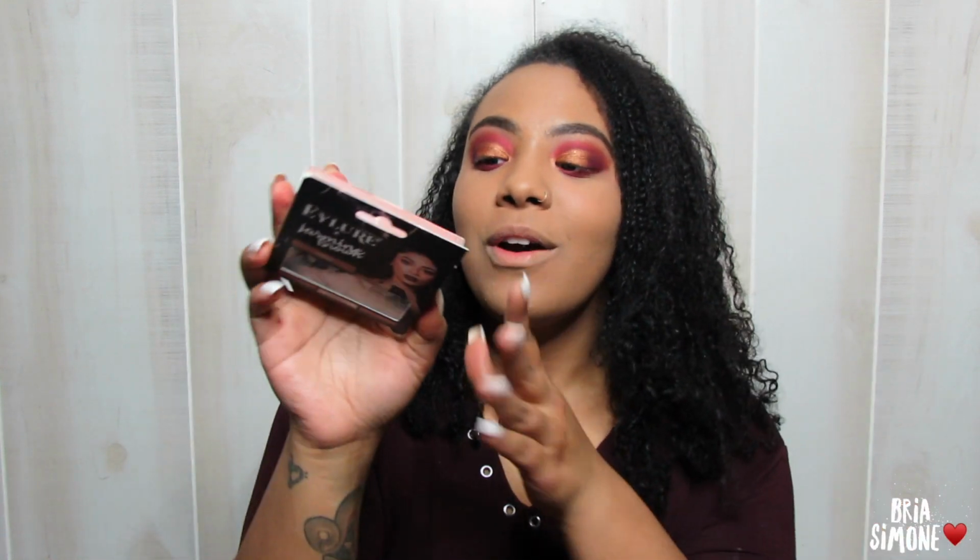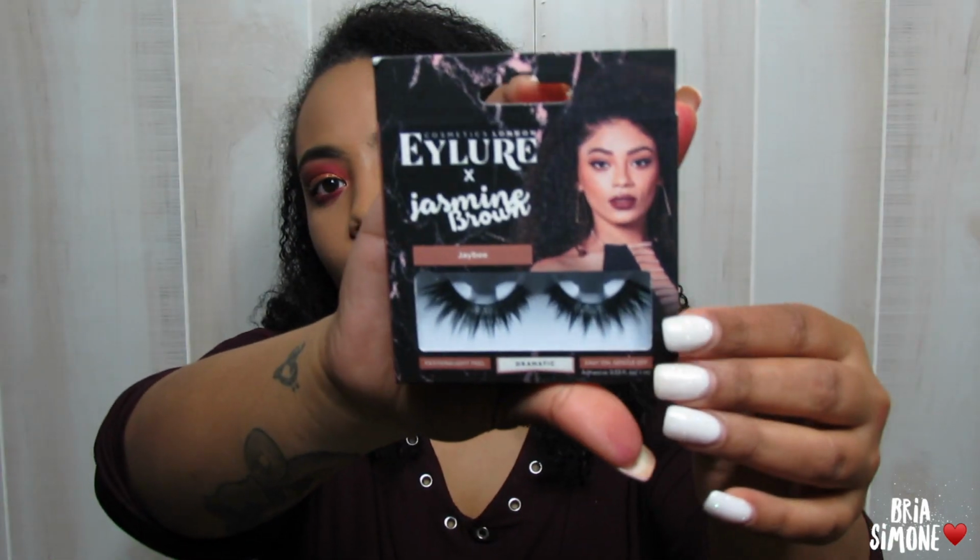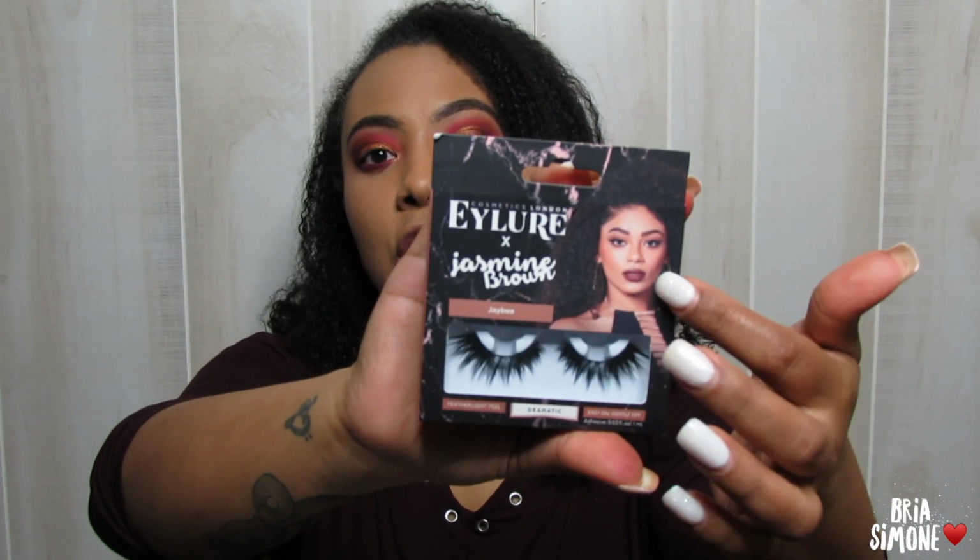eyes. I do have some new ones today that I'll be trying out for the first time, and they are the Allure times Jasmine Brown eyelashes, and these are in the shade JB. This is what they look like. I've been wanting to try her collection for a while. I'm sure a lot of you already know who Jasmine is.